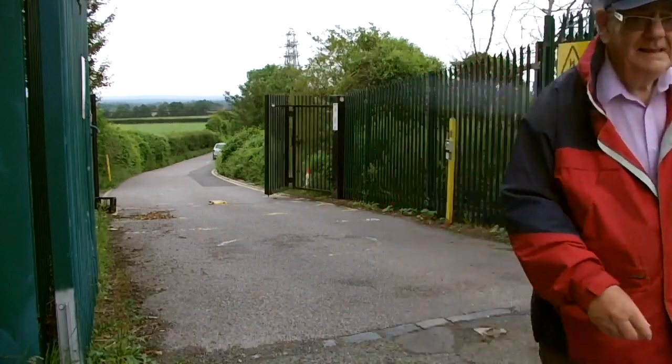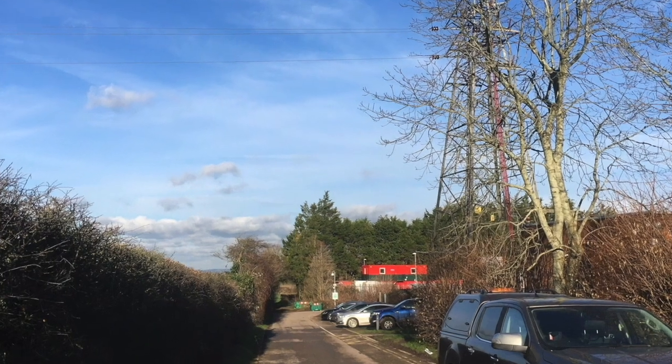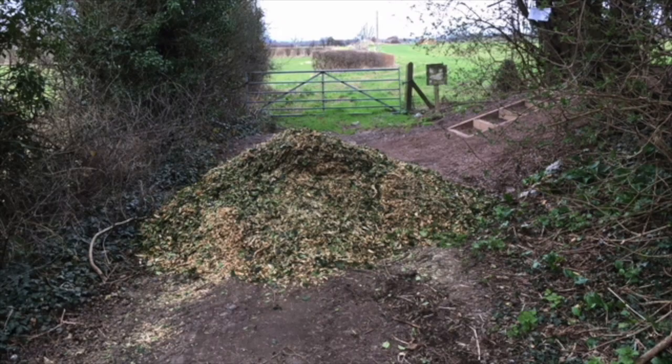My plan was to deposit the wood chip at the very bottom of this road, near the new steps that had been recently erected. It was a bit of a gamble because this area is often used to reverse low loaders so they could change direction and leave the site. But the gamble paid off and the wood chip was duly deposited.